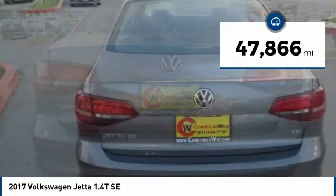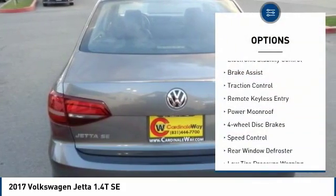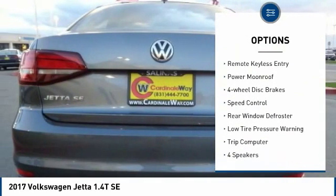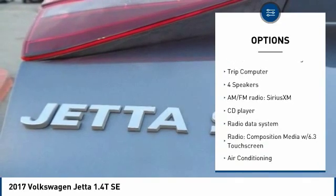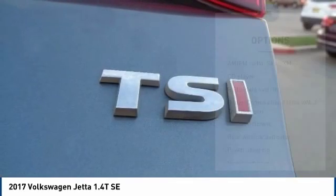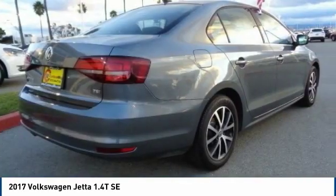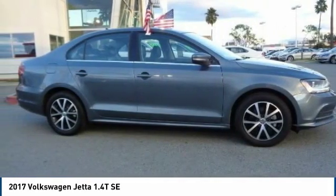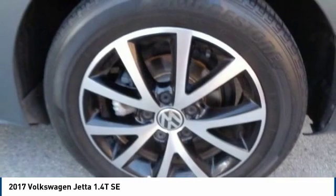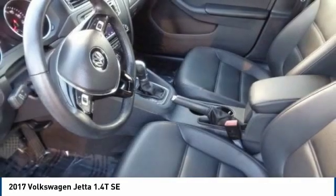Here are some of this vehicle's great options: electronic stability control, brake assist, traction control, remote keyless entry, power moonroof, four-wheel disc brakes, speed control, rear window defroster, low tire pressure warning, trip computer. This vehicle offers reliability and good looks at a great price. So come in and take a test drive today.